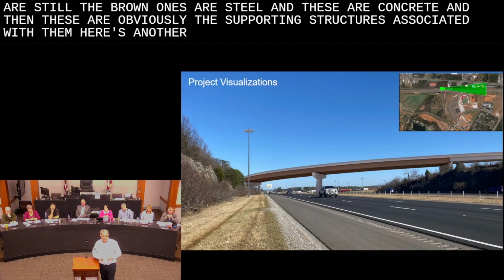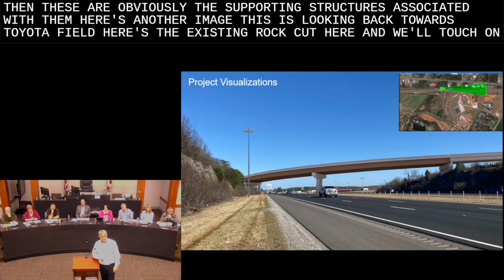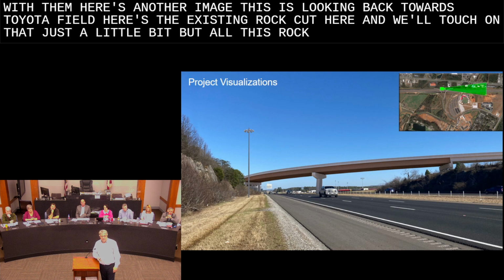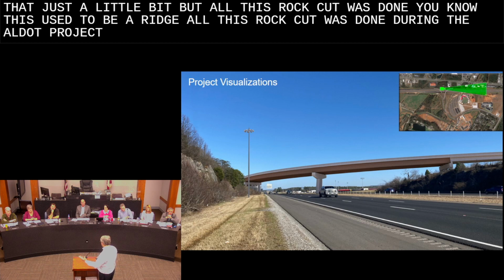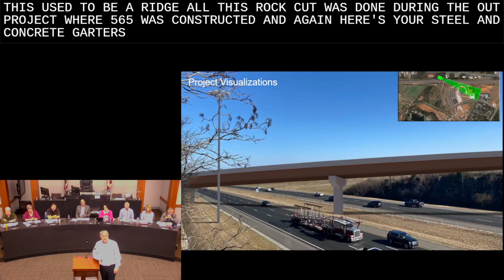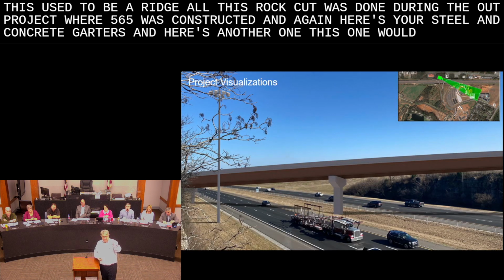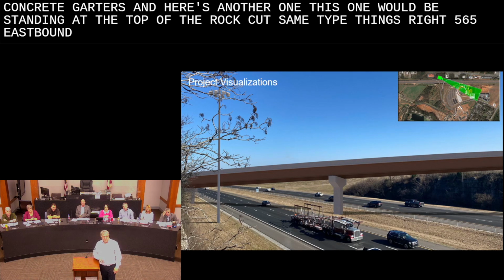Here's another image. This is looking back towards Toyota Field. Here's the existing rock cut here, and we'll touch on that in just a little bit. But all this rock cut was done. This used to be a ridge. All this rock cut was done during the ALDOT project where 565 was constructed. And again, here's your steel and concrete girders. And here's another one. This one would be standing at the top of the rock cut. Same type things, right? 565 eastbound, westbound, 3 lanes in each direction.